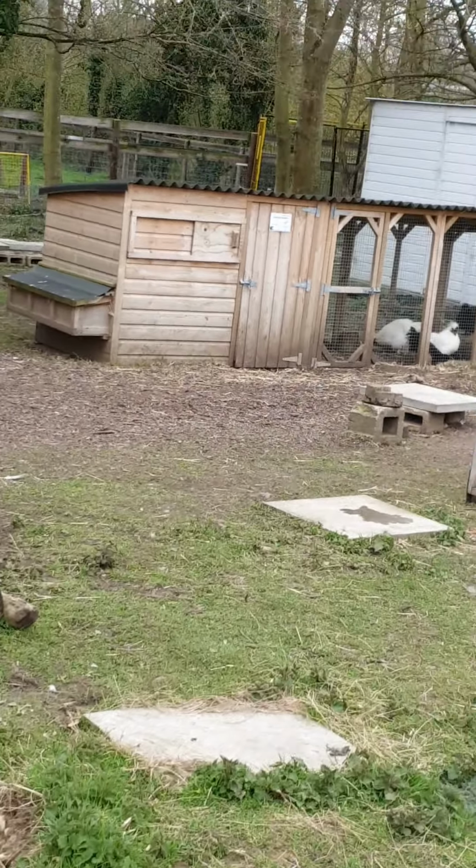So we'll just wander across here. You can just see Brian in the background. I'm just going to pan across here and see if we can have a look at our cats. Don't think anybody's out. So this is our cattery. We have 3 cats in here, and they were hand reared.